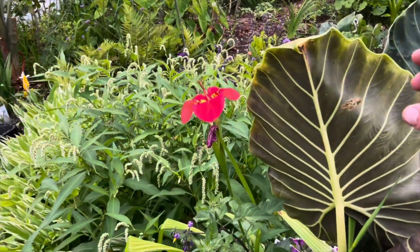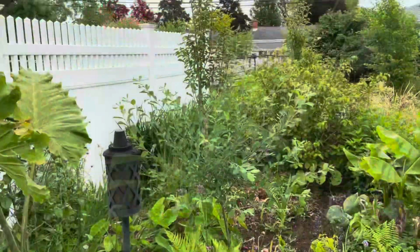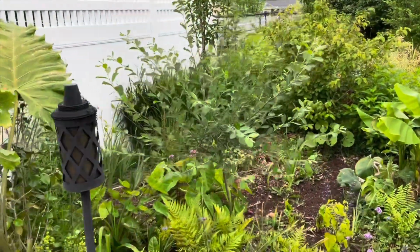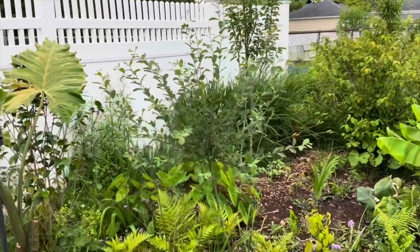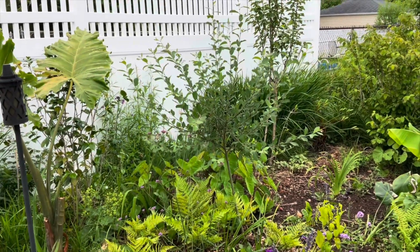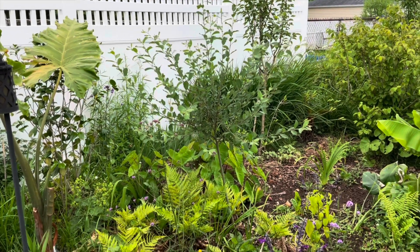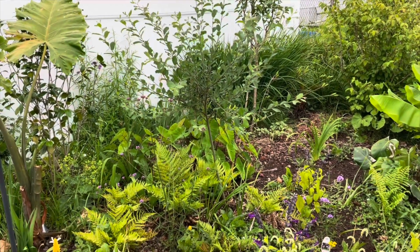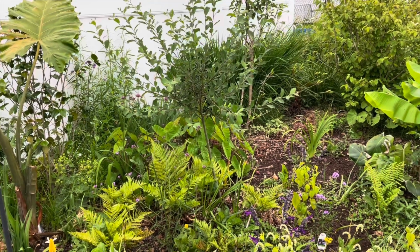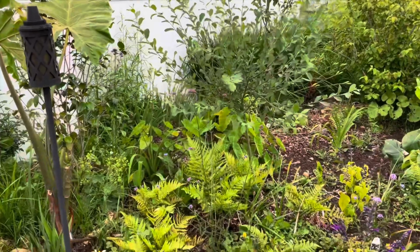This is an Alocasia Regal Shields, and it's doing okay. Another cool thing here, it's hard to see, is this pussy willow. This is actually a volunteer plant, so I didn't plant it. It's currently about 6 feet tall, and it's definitely grown a solid 2 feet this year. Just an absolutely incredible plant.